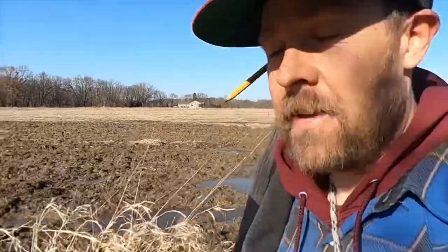Got the four-wheeler stuck back there. Wet fields. By the time I get there, I'm gonna be warmed up.